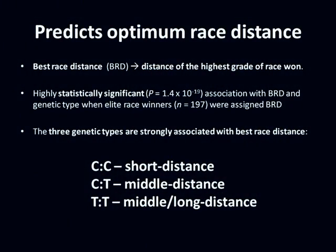But when we separated out the group race performers according to their best race distance, which we defined as the distance of the highest grade of race that they had won, we found a highly statistically significant relationship between the best race distance and the genetic type. The three genetic types were very, very strongly associated with best race distance. The CCs were best suited to the short distance races, the CTs to the middle distance races, and the TTs to the long distance races.